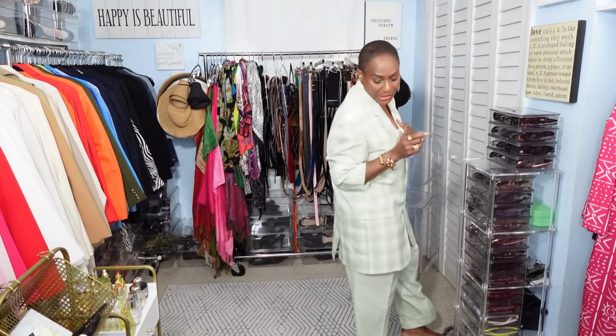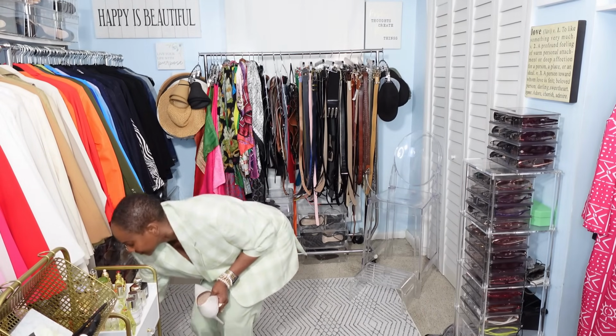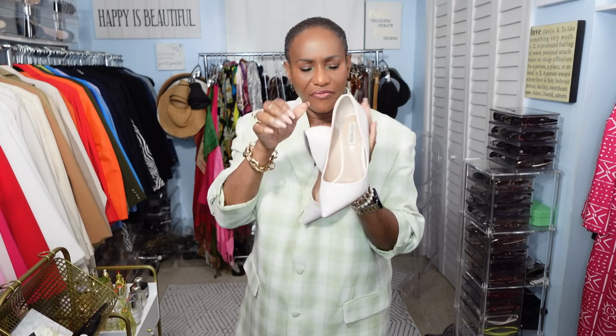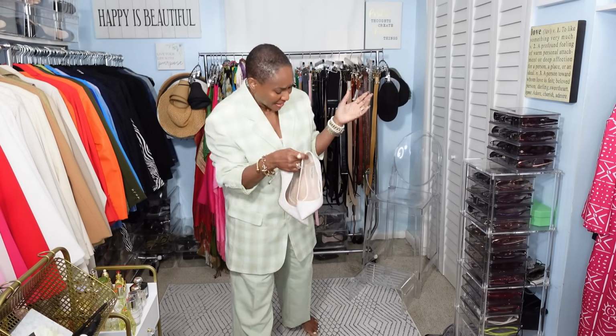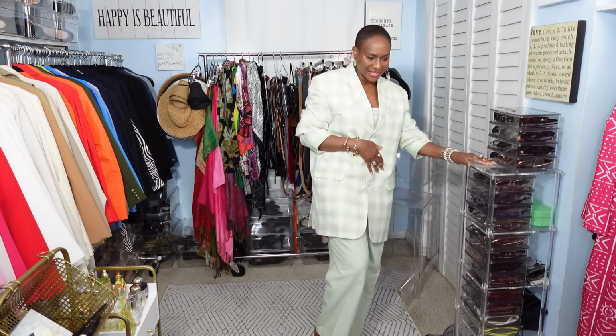Just pulling up this. Alright. So I like that. That looks good. Now for shoes. I am going to be wearing these pumps from Steve Madden, where most of my pumps come from. It's generally Steve Madden or Sam Edelman.